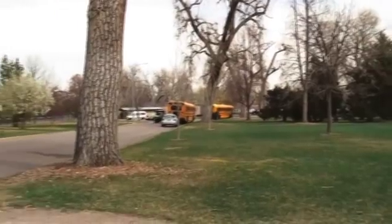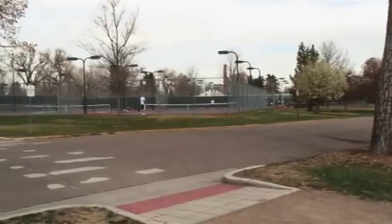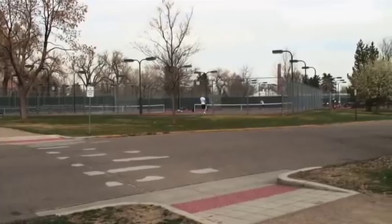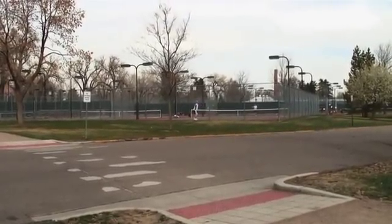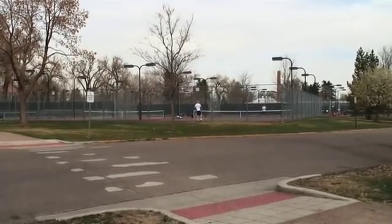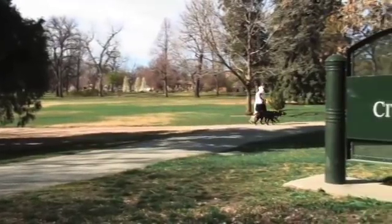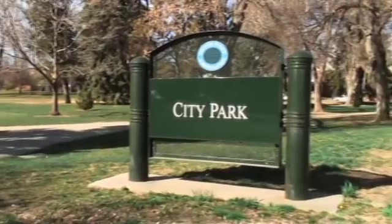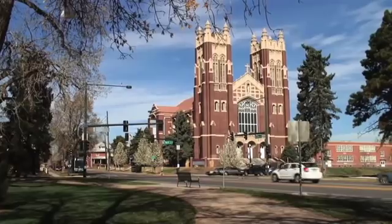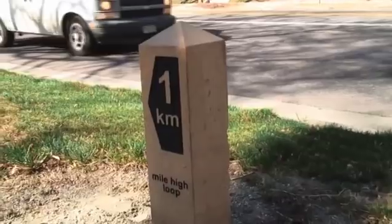So we're over here down by the tennis courts, and the nice thing about walking in City Park is there are restrooms. They're seasonal, so they're only open in the summer kind of time. But here by the tennis courts, there's actually one that's open pretty much year-round. If not, they put in a porta potty. This is the intersection at York and 23rd.